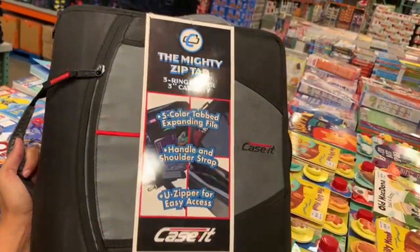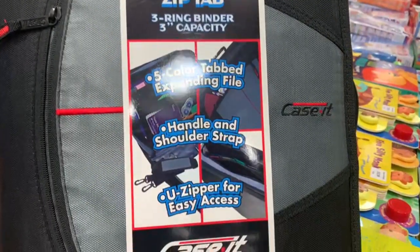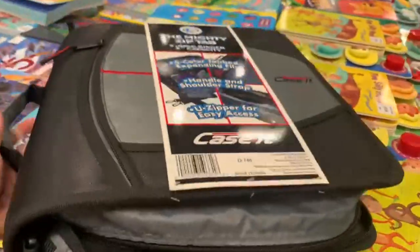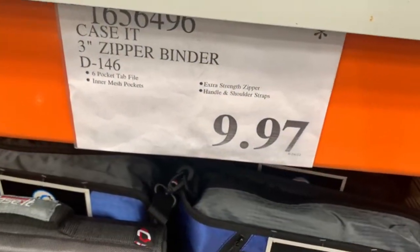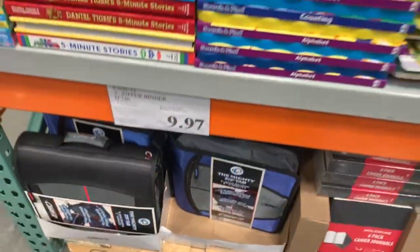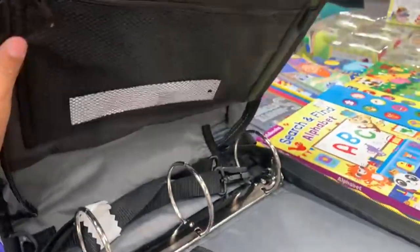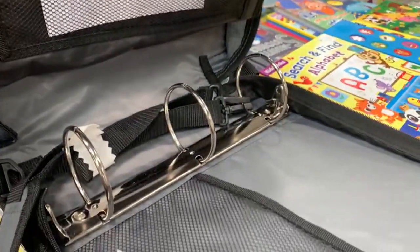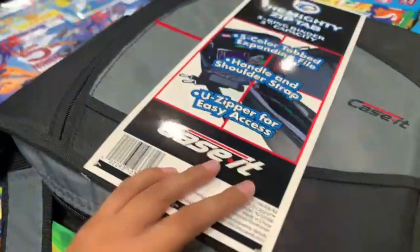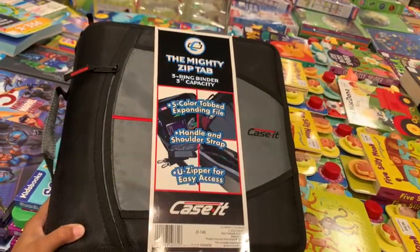And now in case you held back on some of that back to school shopping, right now Costco also has certain items that are at a discounted price. So check out this one. It's the 3-inch ring binder and this one is selling for $9.97. It's actually from the brand Case-It and it's extra strength and it does have a handle on there and it also has a strap for making it easy to carry. And look at this, it has tons of little features inside. There it has a little mesh pad so you can put your pencils in there. And there you have the 3-ring binder as well. So a nice little find here at Costco.